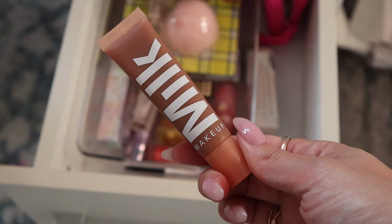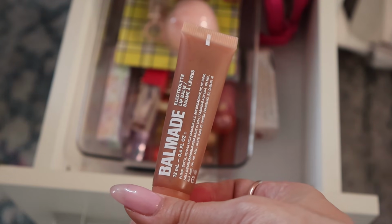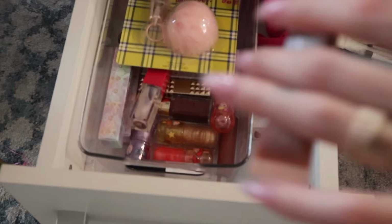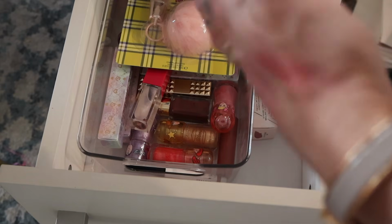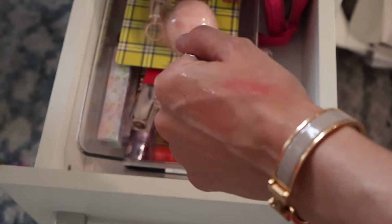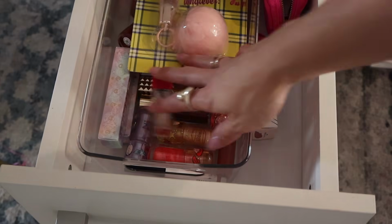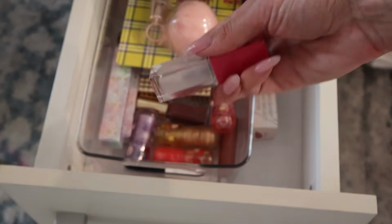I did also get these from Milk Makeup, their new lip balms. The electrolyte lip balms. Is that the name? Balmade? I'm not really sure. Okay, let's see what this one looks like. Oh, this just looks to be a little bit more clear. Yes, let's do that. Okay, so we're gonna try that one from Milk Makeup. Ooh, that feels juicy. I'm sad about the Colourpop, but I don't want to grab something that I'm not going to wear. So we have that one from Milk Makeup, and then I have the one from Valentino.